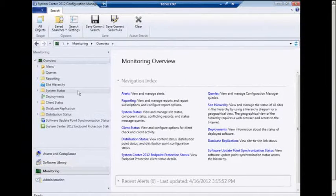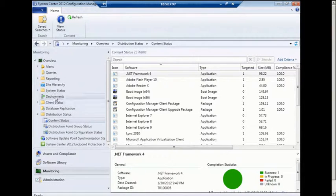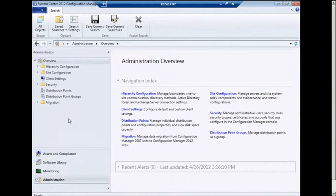Monitoring, this is a huge improvement, I think, personally. Just being able to do all the in-console monitoring, look at the state of content distribution to DPs, to look at deployments and statistics around deploying software. So the in-console monitoring is huge. You can check out your alerts and access reports. Under administration, it's kind of those traditional set up my hierarchy, create my roles, create my site systems, do client agent settings, look at distribution points, and also manage the feature I talked about a moment ago, migration.